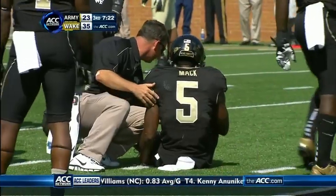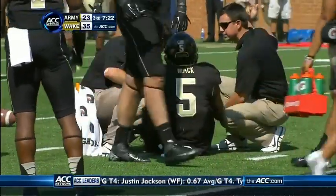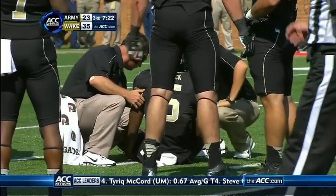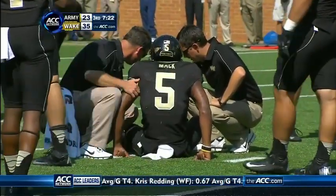But Army coming right back after the kickoff following the touchdown. They take it from their own 25, and they're now down in the red zone inside the 10 at the Wake 5. Yeah, there's no relaxing in this situation because Army's just going to continue to do what they do. They're very disciplined with their offensive attack. They keep coming off the ball.